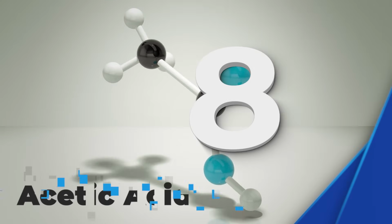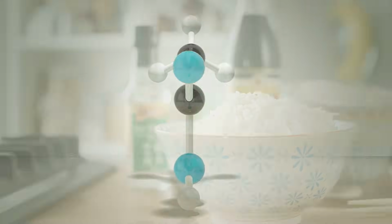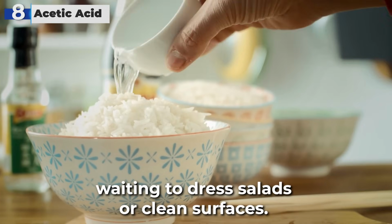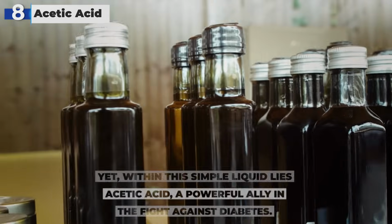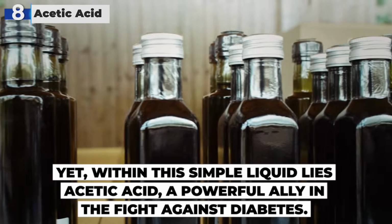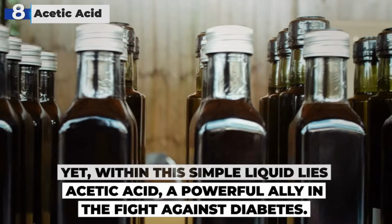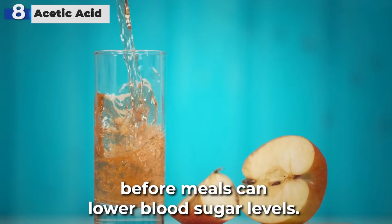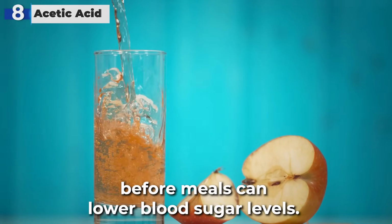Sliding into number 8 on our list is acetic acid. In every kitchen, a bottle of vinegar sits, waiting to dress salads or clean surfaces. Yet, within this simple liquid lies acetic acid, a powerful ally in the fight against diabetes. Research shows that just a splash of apple cider vinegar before meals can lower blood sugar levels.